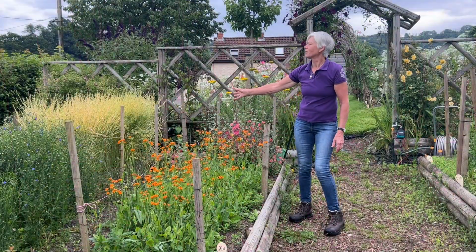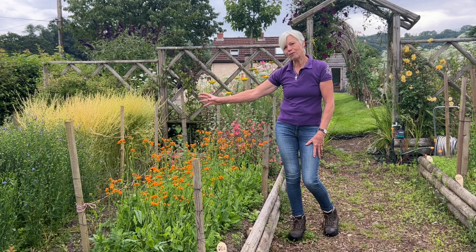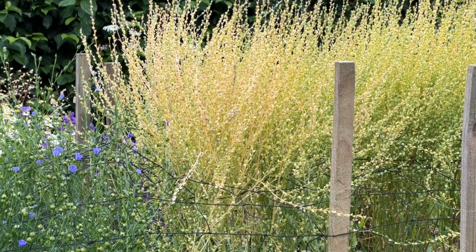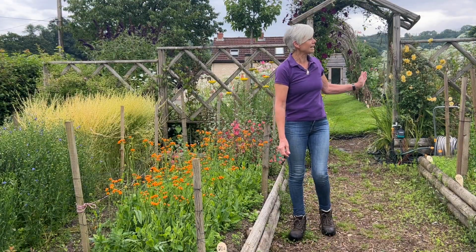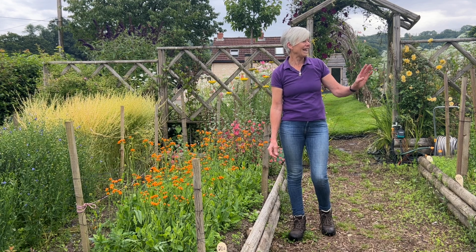Meanwhile, the lepidium is starting to go to seed, the wrinkled cress, the flax. We've still got some flower, but it's also starting to go to seed. And then on the other side, the scabiosa, tithonia needs some sunshine, and we've got a bit of cosmos, all replacing the alliums.